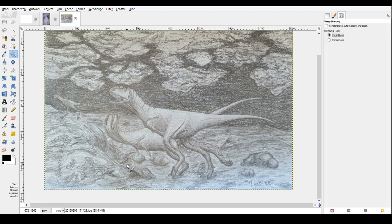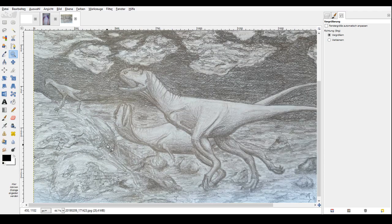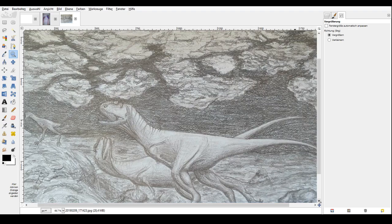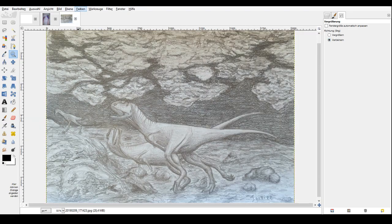Let's have a closer look. I'm not sure about the sky here. Usually when I work with pencil, I wouldn't try to give the sky any color or texture. It ends up too quickly to look messy. Something I would like usually to avoid. It can, in Yucas, look pretty dramatic. Actually, let's try it with a little bit more contrast here.